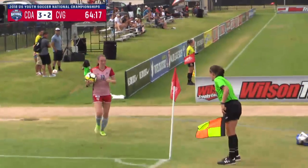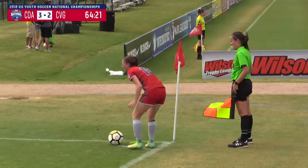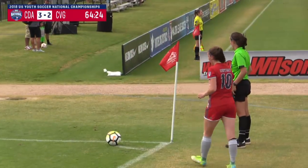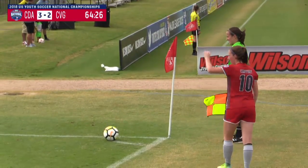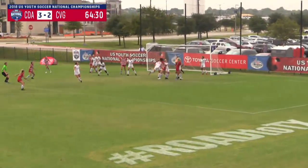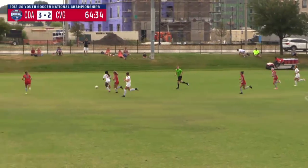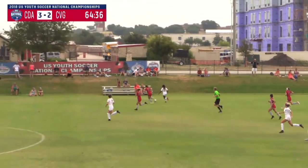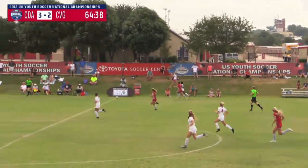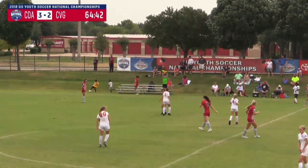Emily Orr, scorer of the equalising goal, over this corner kick. Bodies all inside the 6-yard box. The flick came off a defensive head. Here's White now for CDA, trying to break for the team leading this game 3-2. Her touch is going to get away from her though, and we'll have a throw for Century.